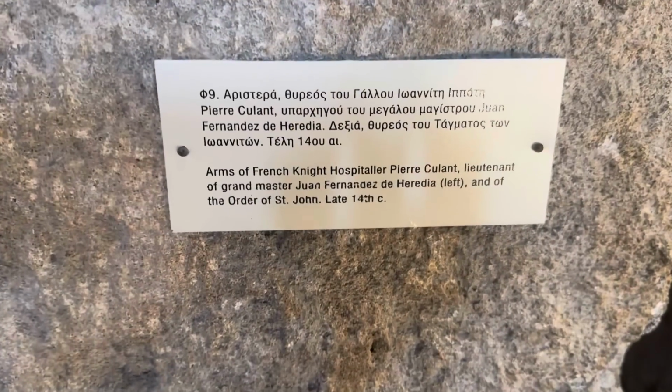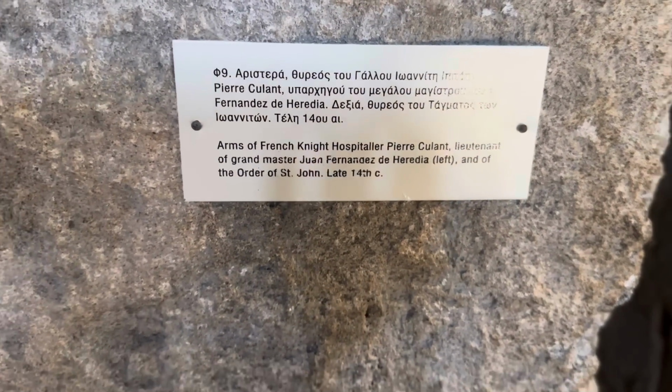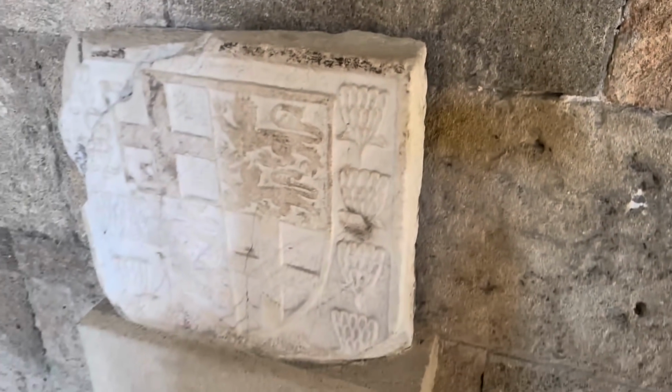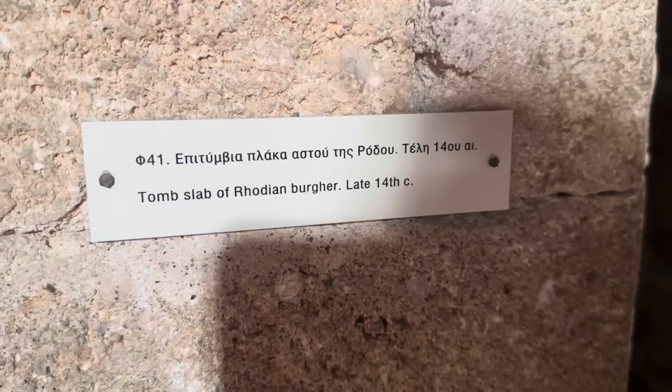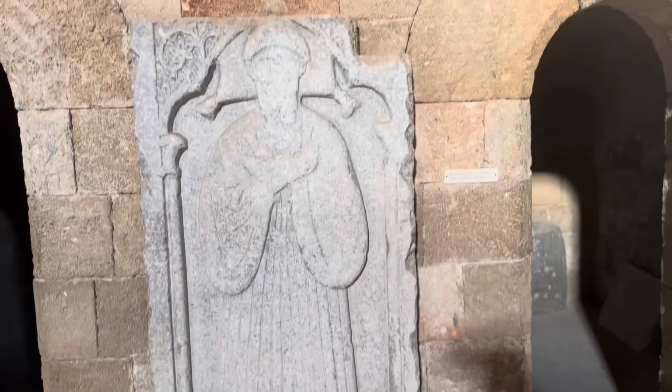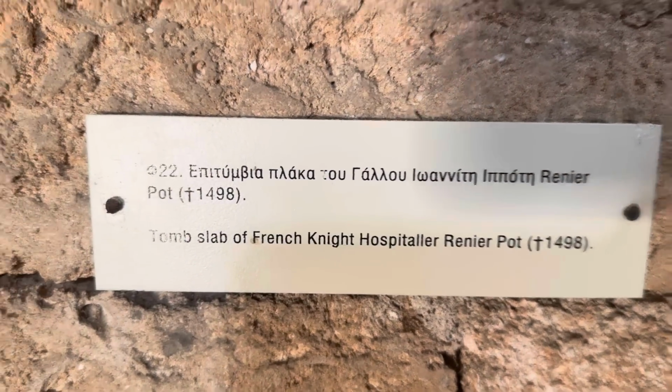But I will show you some things with their sign, so you can kind of rewind and fast forward back and forth to see what we're looking at. And it also tells you where and when, of course, it was found. There's a lot of death stuff here. A lot of grave and vault stuff here.